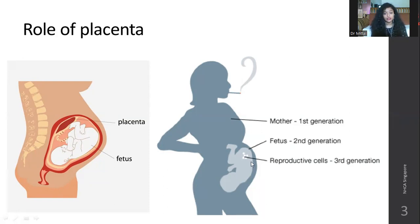But not just that, every fetus, may it be male or female, when the fetus is developing, within the developing fetus, the reproductive cells of the third generation are also developing. Okay, so these kinds of abusive behaviors, substance abuse, smoking, any intoxication issues, addictions, not only affect the first generation and the second generation, but can also impact the third generation as well. That is, the growing fetus's future generation can also be impacted. Okay, so that's the importance of the placenta.